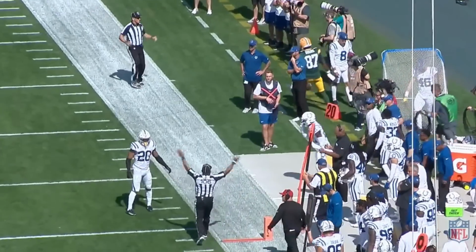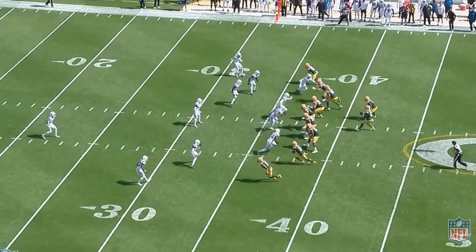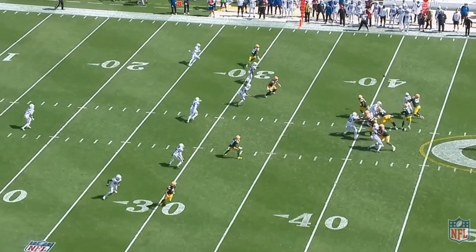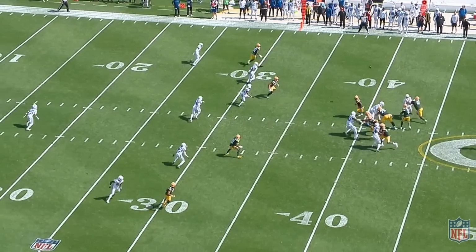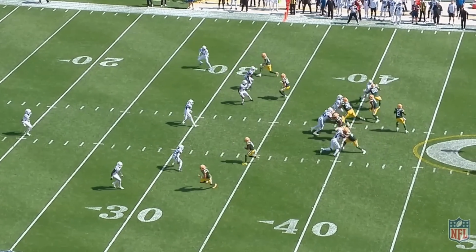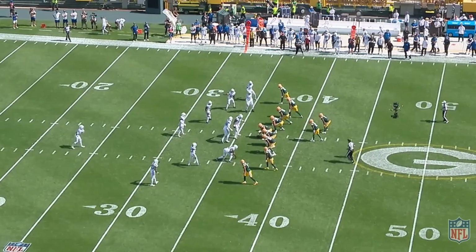Excellent call. Who knows what the Colts are doing at corner playing this far off. This can't be what you want to do. We got first down. Literally everybody gets a first down. Not the defense we're looking for, right, coach? But Willis does a great job. Take what the defense gives you.